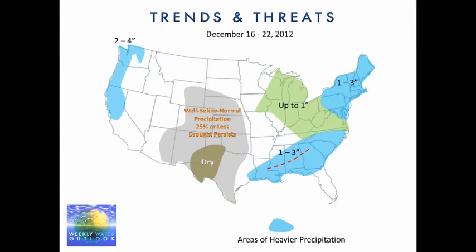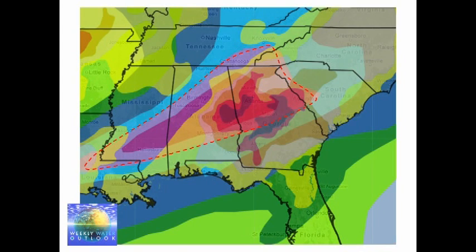What's interesting with this is that both these systems look like they're going to take a very close or very similar type path. Matter of fact, when I was running some of the models on precipitation, I was amazed to see how almost identical these paths were. Now that can change as we go through the week, but right now it looks like they're going to be traversing a similar path.